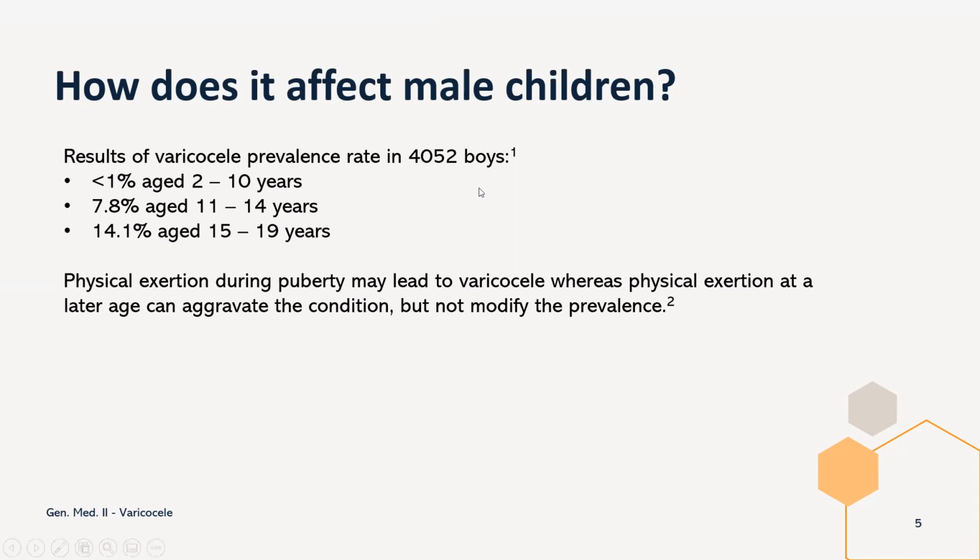One thing to note is that physical exertion during puberty, these developmental times for adolescent males, will potentially lead to an aggravation and cause a development of this condition.